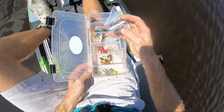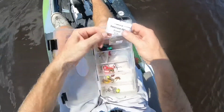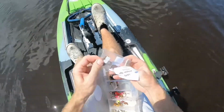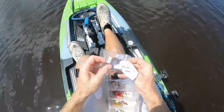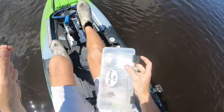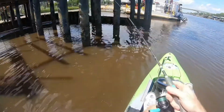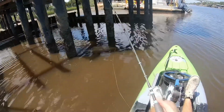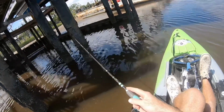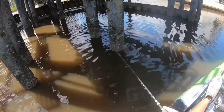All right, let's get out some jigs here. Got some 3/4 ounce brown jigs from Saps here. Put one of these brown jigs on. Who's playing with it?